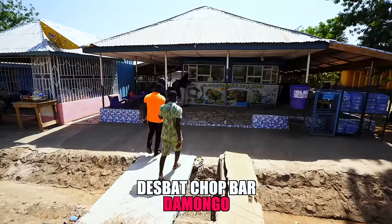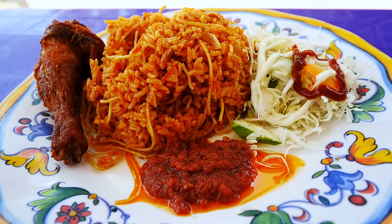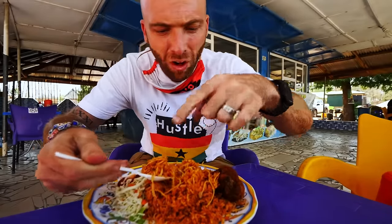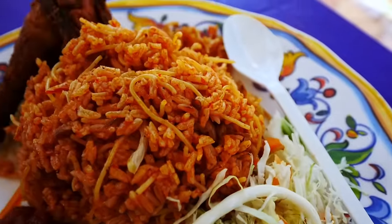Yeah, I'm excited for this lunch. I'm trying jollof for the first time. Jollof, right? So that's the rice. The difference is that this rice has been cooked in a stew, right? And then it also has noodles, some red sauce, some cabbage, and some fried chicken.